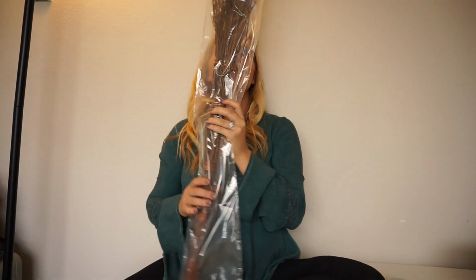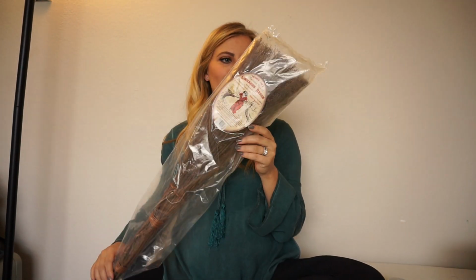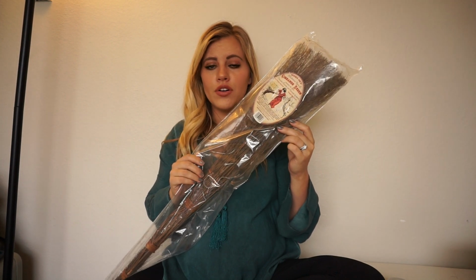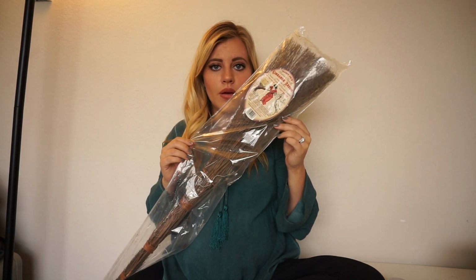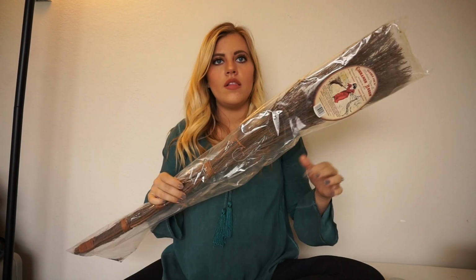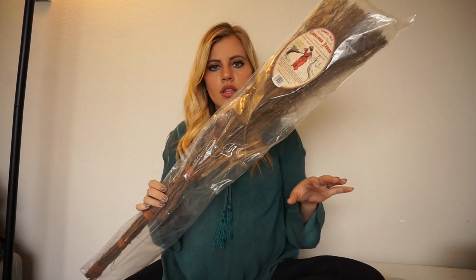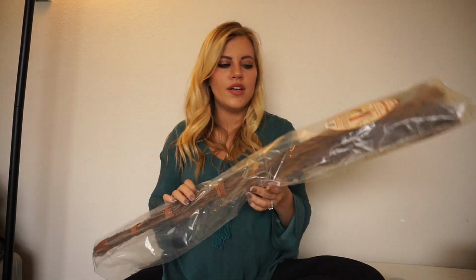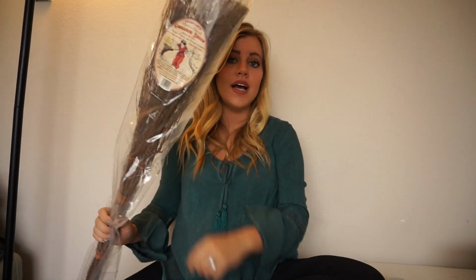And then this is the last thing, but it's probably one of my favorite things ever from Trader Joe's. They're not really that pretty. If you want your house to smell like fall or Christmassy goodness, go buy one of these brooms. They're $5, I think. They smell so good. Anytime you walk into the house, if you have one of these, it just smells so good. Perfect cinnamon Christmassy smell. So these I totally recommend.